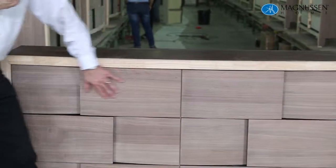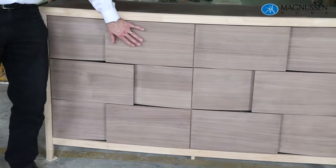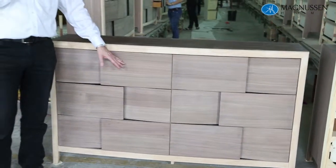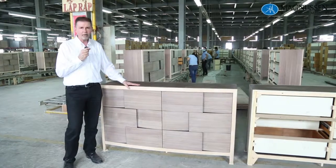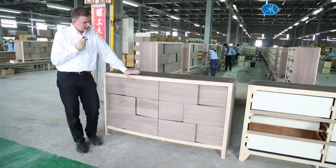You'll notice on the drawer fronts here how we have the veneer patterns. Let me say, we use many different types of veneers. It all depends on the group. We'll use cherry, walnut, maple, ash, oak, many different types of veneers. You're not limited. Whatever trees there are out there, you can use a wood veneer in here.